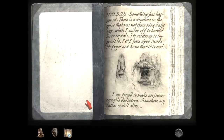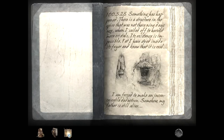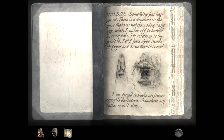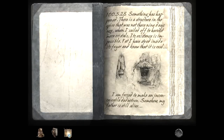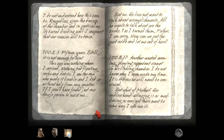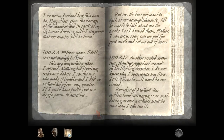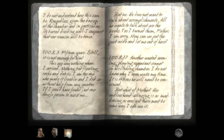Something has happened. There is a structure in the spire that was not there 9 days ago when I sailed off to harvest more crystals. Its existence is impossible. Yet I have stood inside its foyer and know that it is real. I'm forced to make an inconceivable deduction. Somehow, my father is still alive. I do not understand how this can be. Regardless, given the design of the chamber, and in particular its barred dividing wall, I suspect that our reunion will be tense.